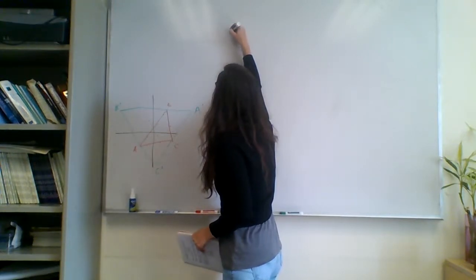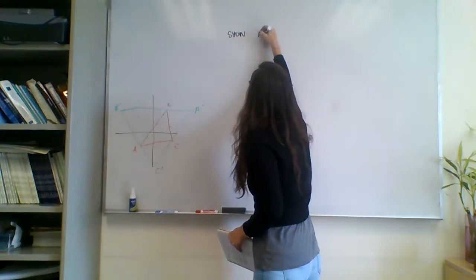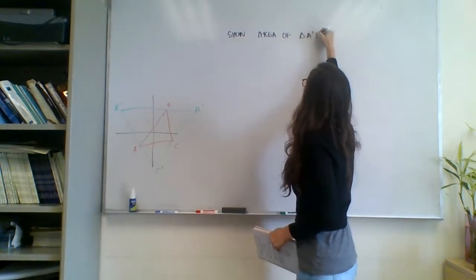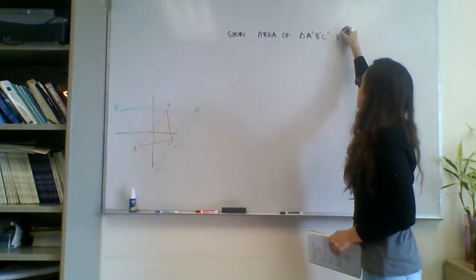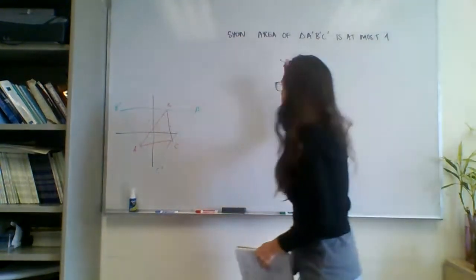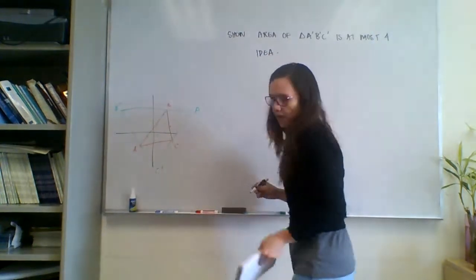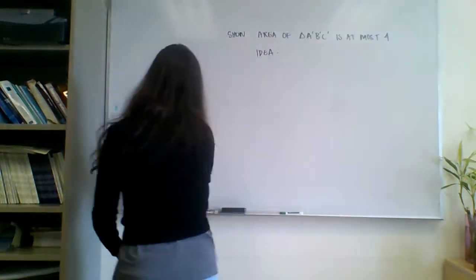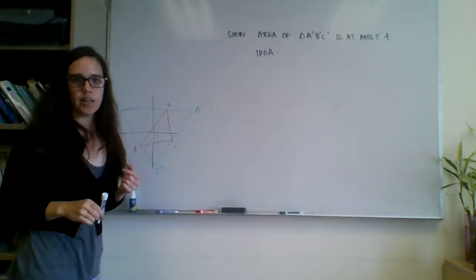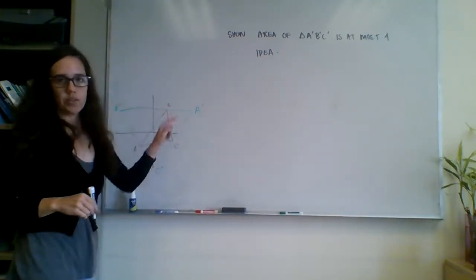So this part, we're going to show that the area of triangle A prime, B prime, C prime is at most 4. The idea is to show that all the triangles in here are similar triangles, and therefore they're actually equal because they share sides. So if this area is at most 1, then the area of the bigger triangle is at most 4.